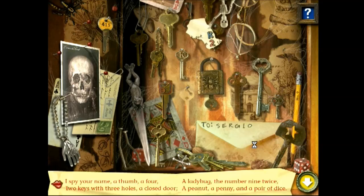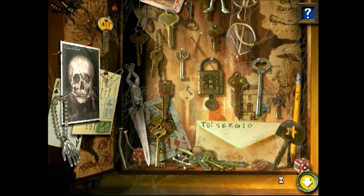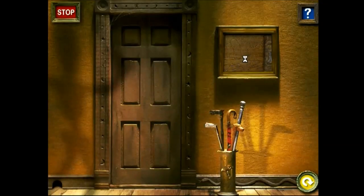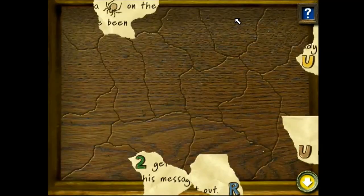My games are tricky. I'm sure you can tell. Here's puzzle piece 5. You're doing quite well. Find the right place for all your loose puzzle pieces.